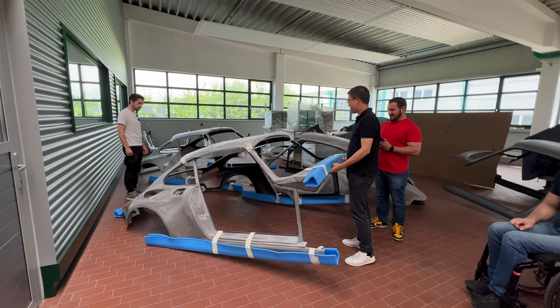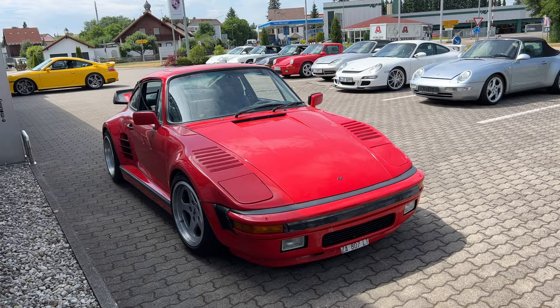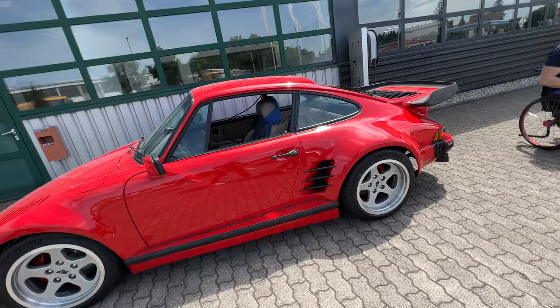A welded cage in the 964 that's undergoing works before repaint. Look at that, just welded. That's sick. A RUF's flat nose. We think it's a BTR, but it is super rare. BTR. Take a look. Listen to the R turbo exhaust.